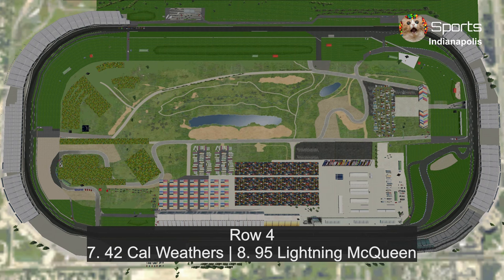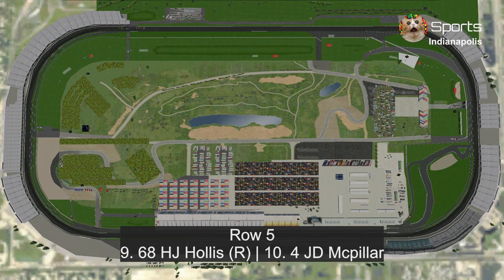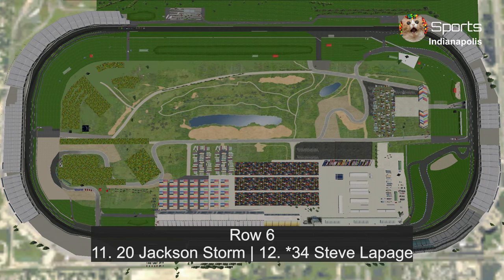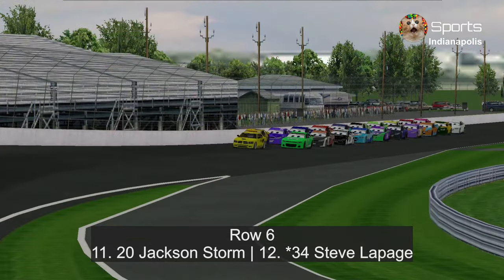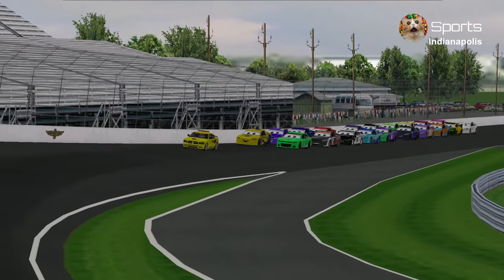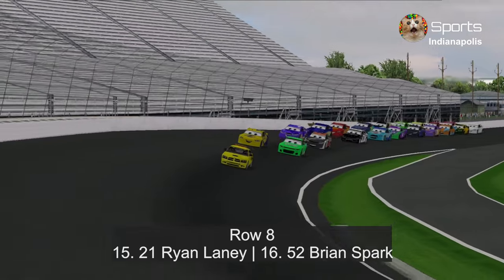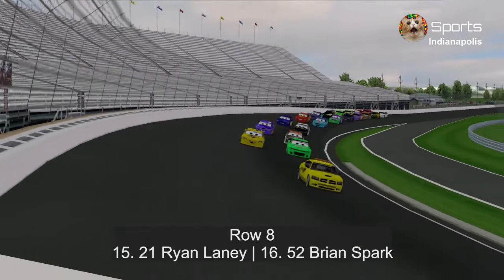In row 4, last week's winner Cal Wetters and his teammate Lightning McQueen. In row 5, H.J. Hollis, who has also failed post-race inspection last week at Pocono, and J.D. McPiller. In row 6, Jackson Storm and Steve LePage. In row 7, Bobby Swift and Chase Race-A-Lot. In row 8, Ryan Laney and last year's winner at the Indy Road Course, Brian Spark.